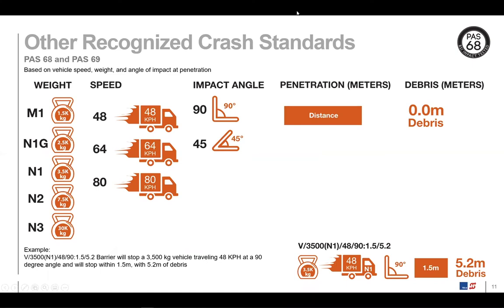So, all right. And here we're talking about PAS 68 and PAS 69. Here are their weight standards, again in kilograms. 1.5K, so 1,500 kilograms, and as we're looking down into about the 7.5K kilograms and 30K kilograms, those are the ones we're talking about today. And they're moving here at 48 kilometers per hour. If you take any of these and you times six, that'll give you about 30 miles per hour. And so 30, 40, and 50 miles per hour equivalent. They also talk about the impact angle, 90 degrees or 45 degrees. And there's also a standard that says the debris field, how far the debris scattered in that case, as well as the penetration. Excuse me, I skipped over the penetration. So penetration and debris field are two other methods that they measure.